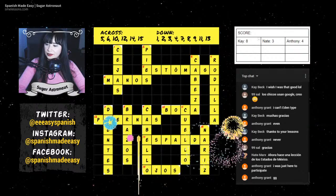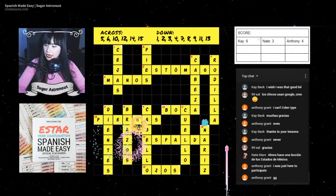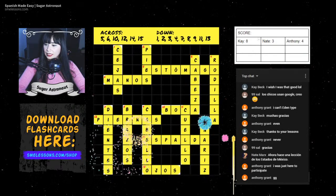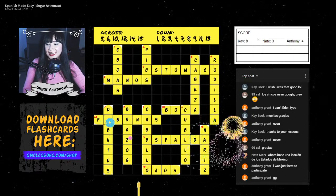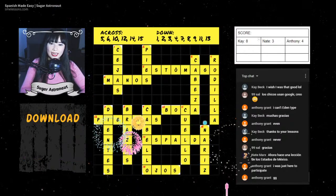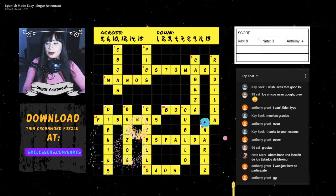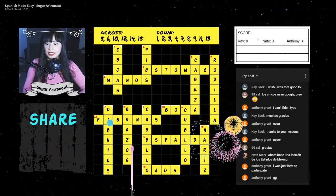Now, let's read some comments. So Nate says, ahora hace una lección de los estados de México. Nate, I'm working on that actually, and that lesson is going to be ready soon. Hopefully we can do that next week. But yeah, I didn't forget. I'm working on that, and we're going to talk about Mexico and all the states in Mexico.